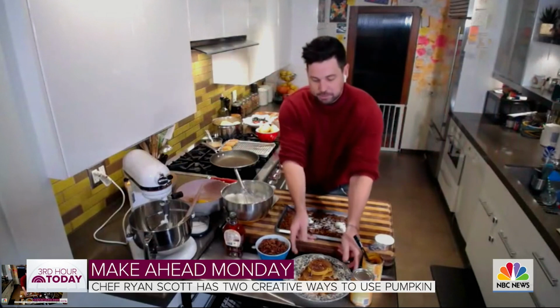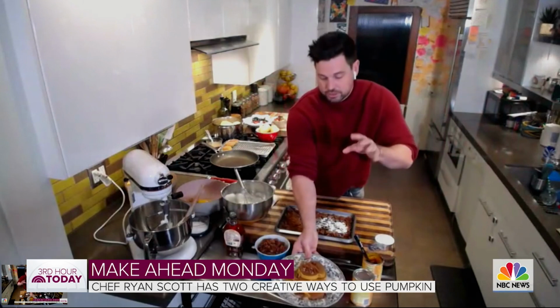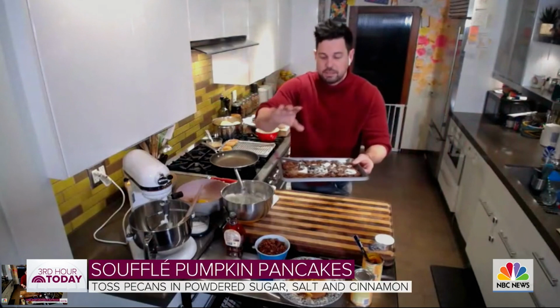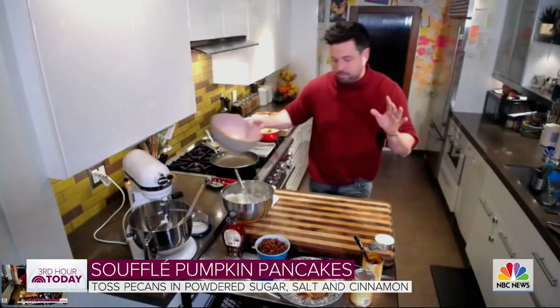First and foremost, these pancakes, which you guys saw in the little teaser here, get a little pecan crumble on top, which are really simple to do. So what I did was I took some pecans, I boiled them with a little bit of powdered sugar over the top, some pumpkin pie spice, and then I baked them for about 15 minutes. Then let's go ahead and make this mixture.